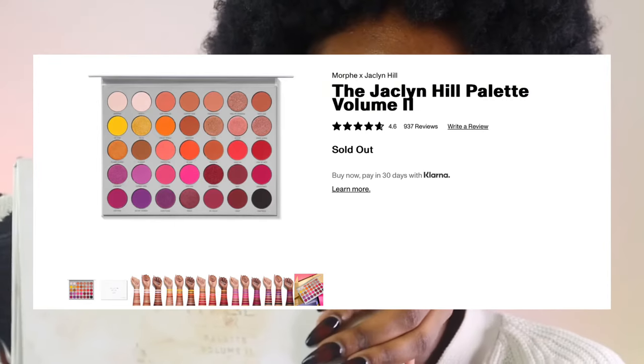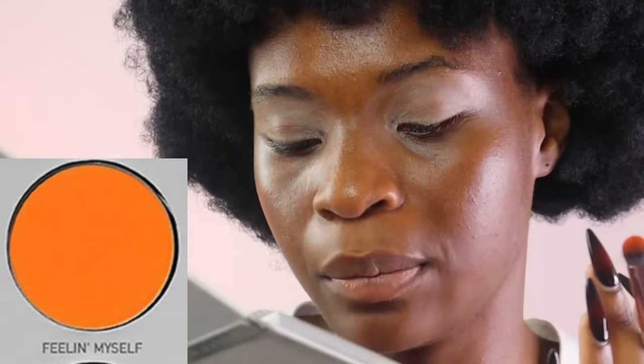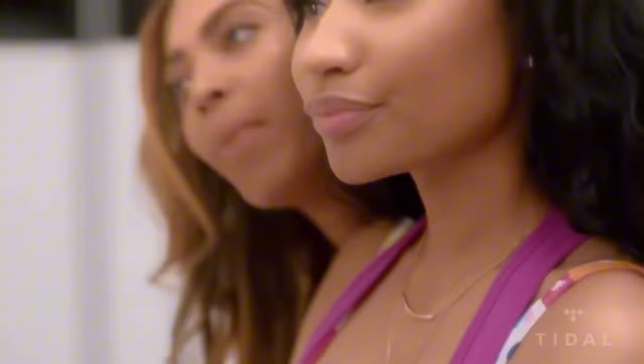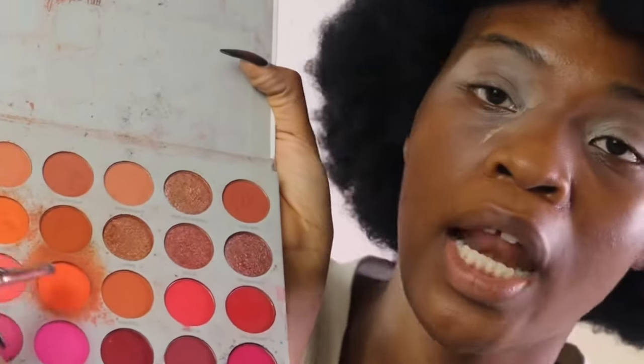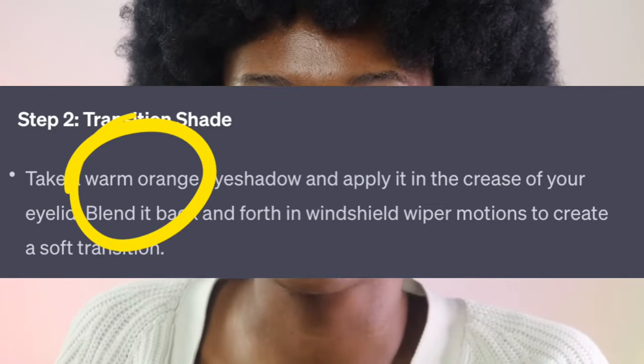Right, we're gonna go straight in. I'm using the Jaclyn Hill V palette that I always use. I'm obsessed with it. I'm using the color Feeling Myself, mixed with My Man. Thank you to My Man. This one and this one. I don't know what warm orange means, so I'm just gonna use orange. Bruh.